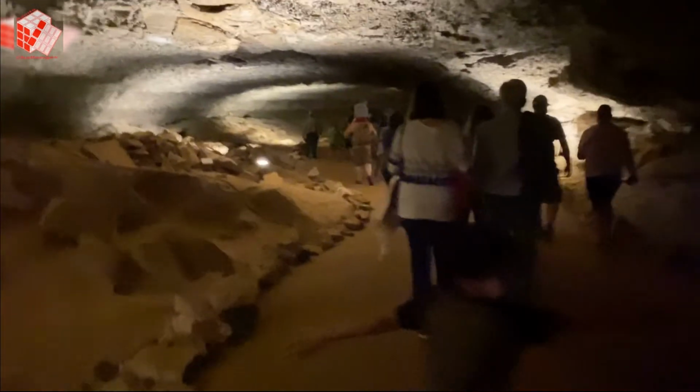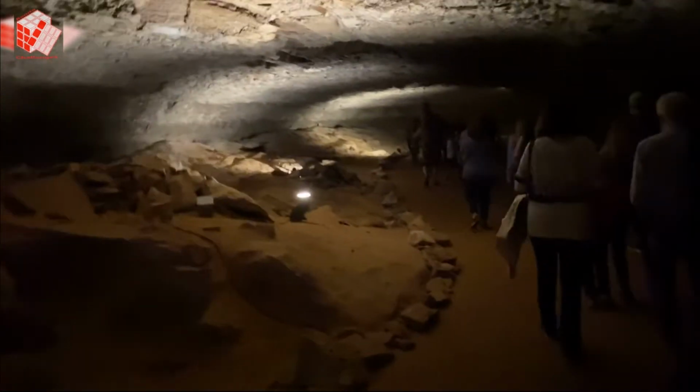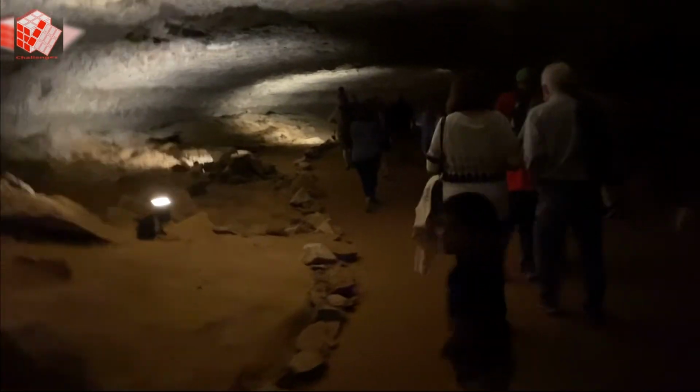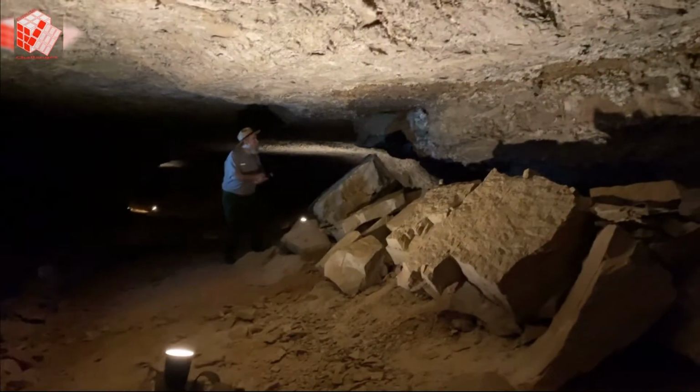Total distance of the Cleveland Avenue tour spans around 2 miles, approximately 2 hours and 30 minutes. Now we reached 1 mile of our journey in the cave and have to walk back another 1 mile to end the tour.